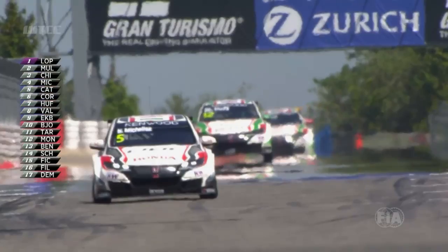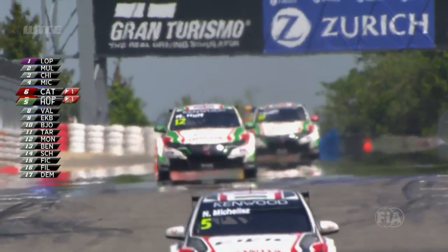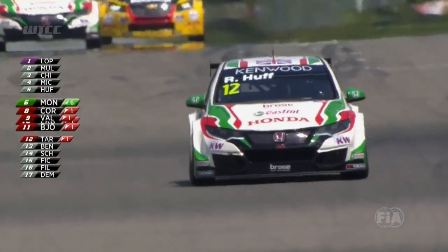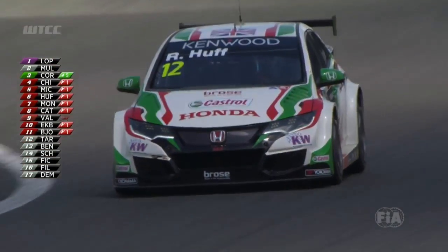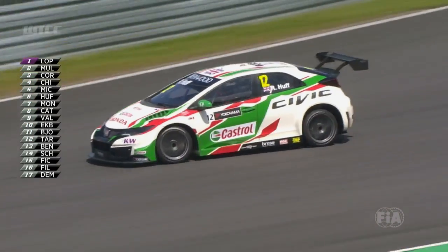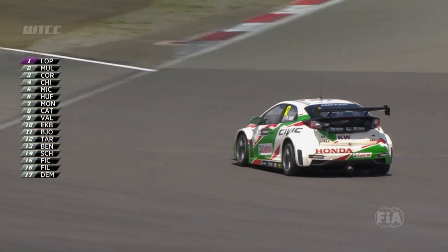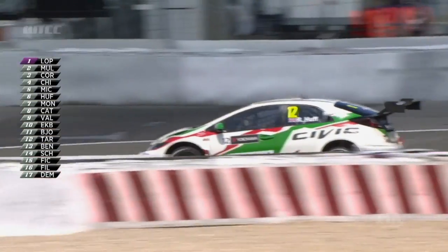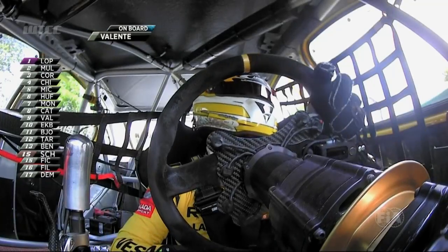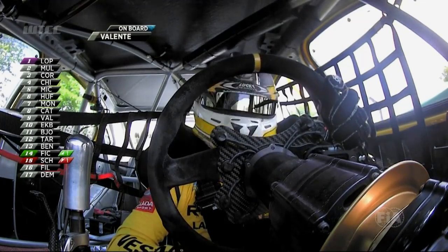If we look at our timing screen right now, every single driver is setting a personal best. Yep. Every single driver, without exception. Absolutely. Ivan Muller 2nd, Tom Coronel 3rd, Tom Chilton 4th, Norbert Michelis 5th, Rob Huff 6th, Tiago Montero 7th, Nicky Katzberg yet to come across the line, so he's been bumped from 4th down to 8th place, but he is on a better lap as well. Off.